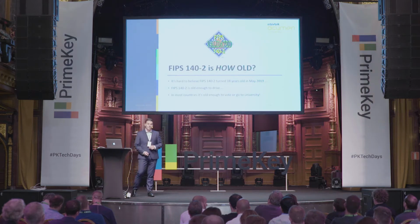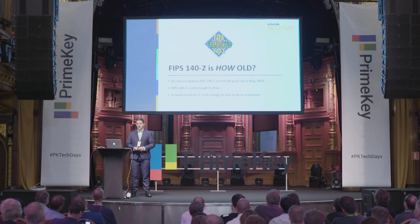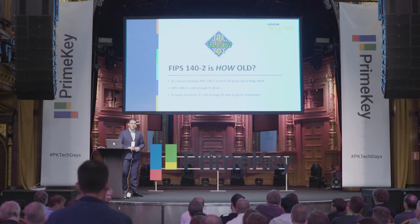So what we'll start with is exactly how old is this thing? Can you believe it's 18 years old? There's been some minor updates, but it's old enough to drive. It's old enough to vote. It's old enough to go to college or university, depending on where you're from. So it's pretty old. So you can imagine there's some problems, and we'll start talking about that, and we'll talk about maybe some of the problems that the new standard at least aims to resolve.